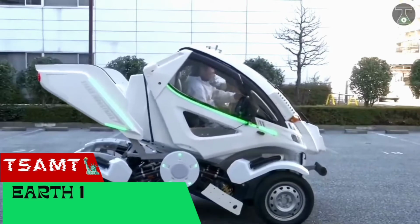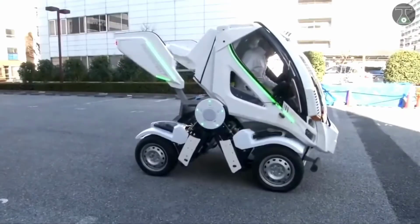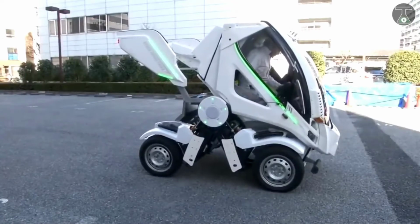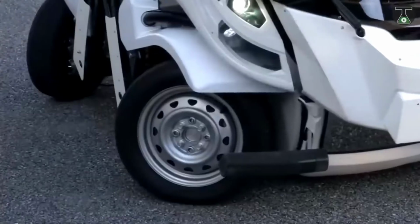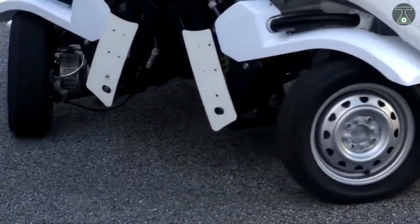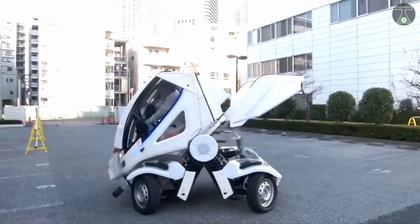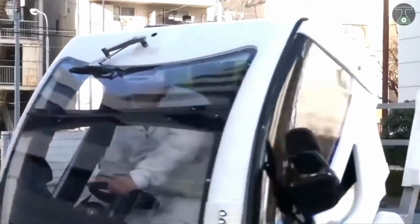Finding a parking space may soon become much easier thanks to this robot car that was unveiled by a Japanese firm, 4-Link Systems, which can fold itself up and squeeze into small spaces. This new electric car, a shape-shifting Transformers-inspired robot, has 2 large fins at the back with brake lights and a huge opening cockpit for the driver to step into.